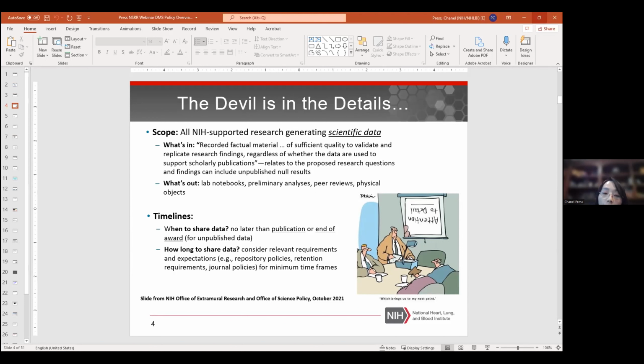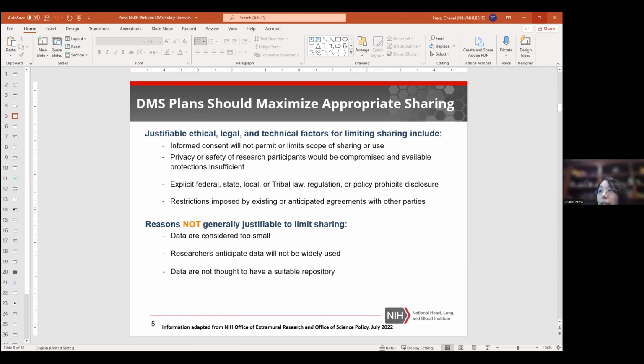And while the policy does not have any explicit requirement as to how the data should be shared, investigators should consider relevant requirements and expectations, such as repository policies, retention requirements, or journal policies for minimum timeframes for sharing data. So the policy has an expectation that researchers will maximize appropriate data sharing, but recognizes that there are justifiable ethical, legal, and technical factors that may limit or preclude sharing.